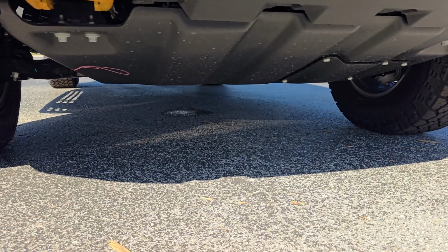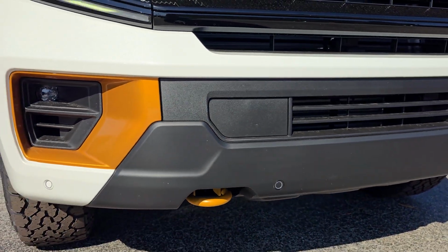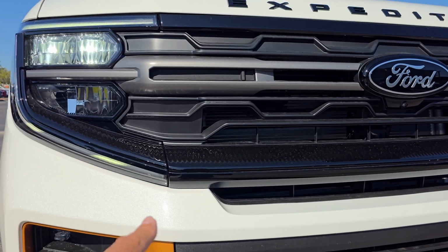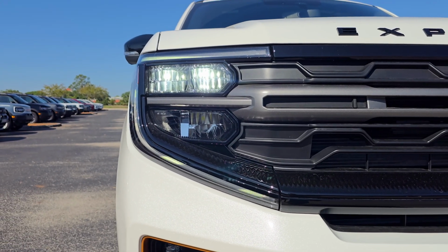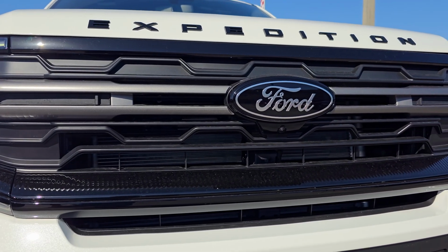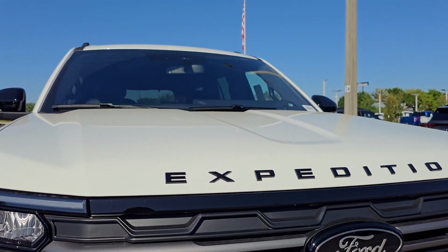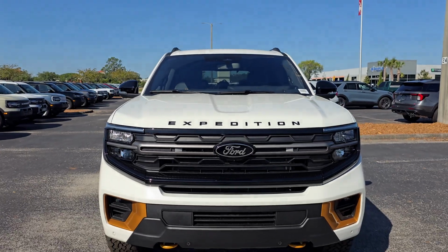Now, if you look down below, this one also has a set of skid plates. So this is some serious stuff if you wanted to take it off the beaten path and protect the undercarriage of the vehicle. The bottom of it is finished in matte black, but scrolling up, you see some of the shiny black as well as incorporated daytime running lamps. As you can see, the lights are reflector LED lights, and this has a satin black grille with a big Ford logo and a front-facing camera. In typical Ford fashion, we have Expedition spelled out in front of the hood. Rising up from there, you can see the hood, nice and flat with some grooves in the middle. Overall, a very good-looking design.